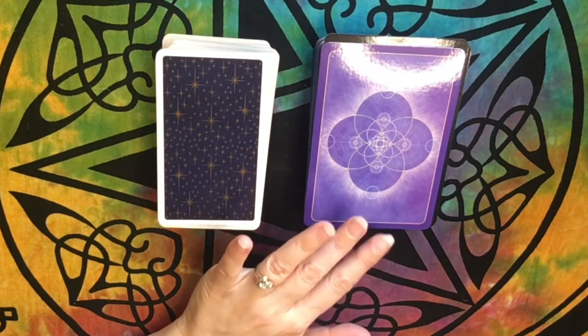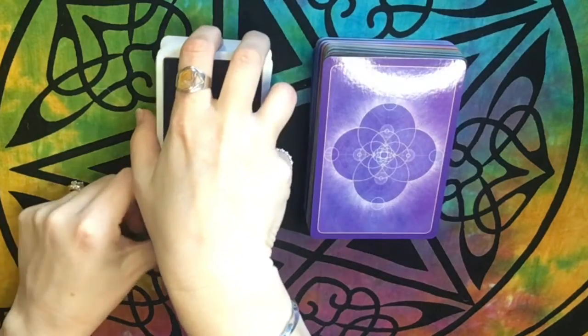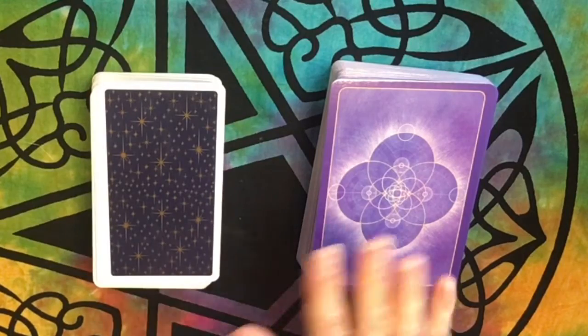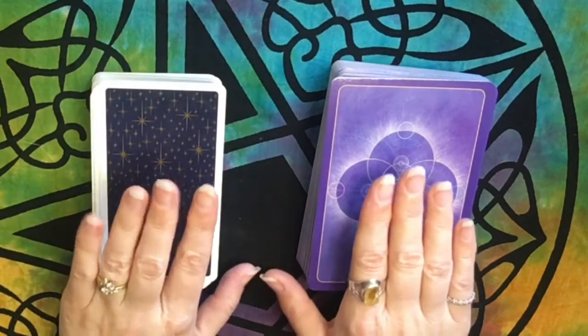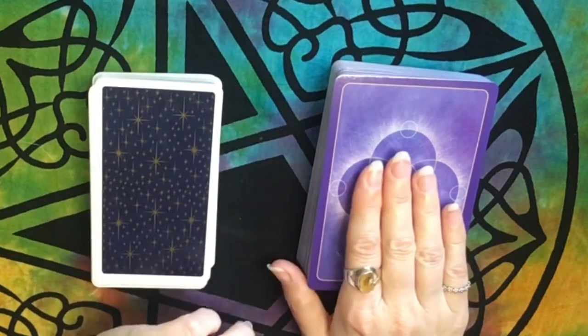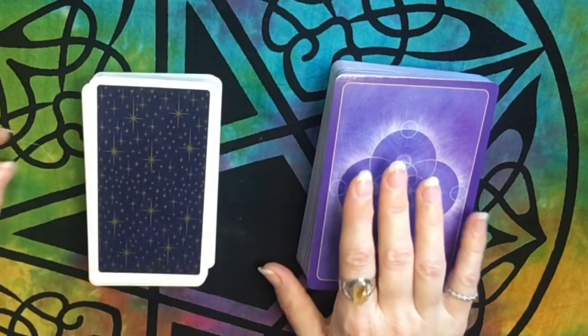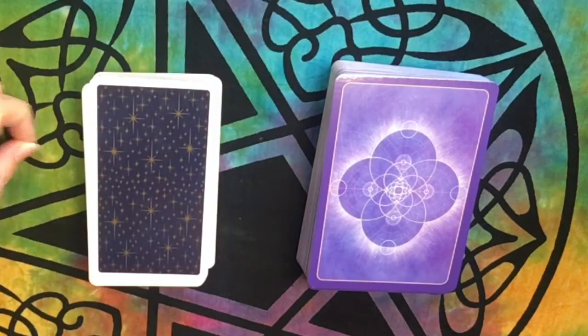And so this was a recent, I got this as a part of my birthday gift. The purpose of this video is just to show you in a comparison side by side what these cards look like compared to the Rider-Waite-Smith version of the same interpretation and image.